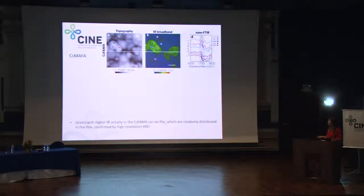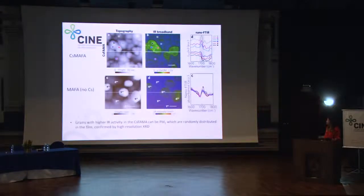Of course, we also use other techniques to confirm that we believe those grains are actually lead iodide in the fresh film. When we remove the cesium, that's interesting, because using high resolution X-ray we see that in these films we have a lot of the yellow phases. As you can see now, when we're probing this, the morphology is quite different because the shape of the grains is different. It means that there is no lead iodide anymore. These grains are more hexagonal.